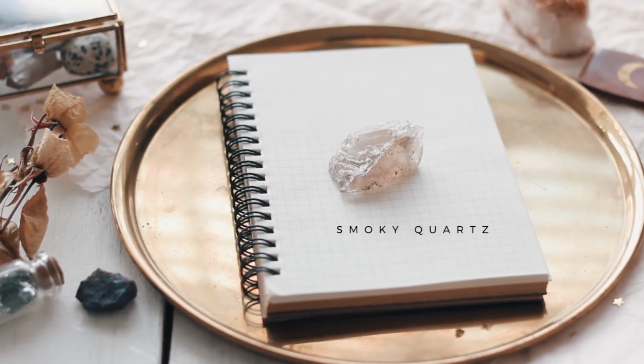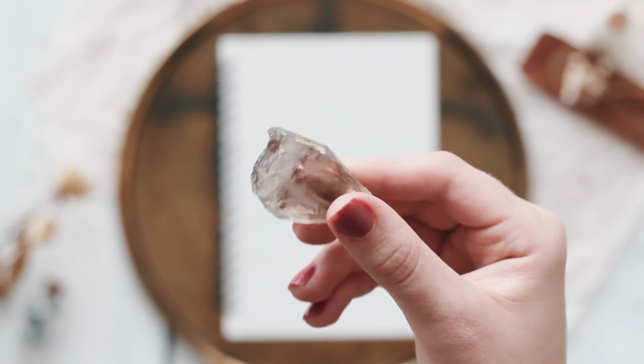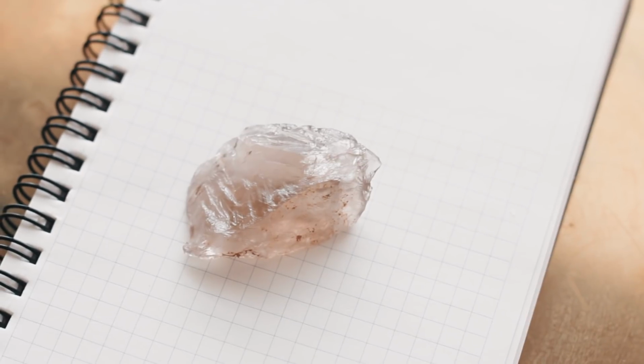Smoky quartz is a cleansing and purifying stone, and it can help heal you of both physical and emotional pains. I have a couple pieces of smoky quartz, and it's pretty commonly found, but it's still a really beautiful stone.